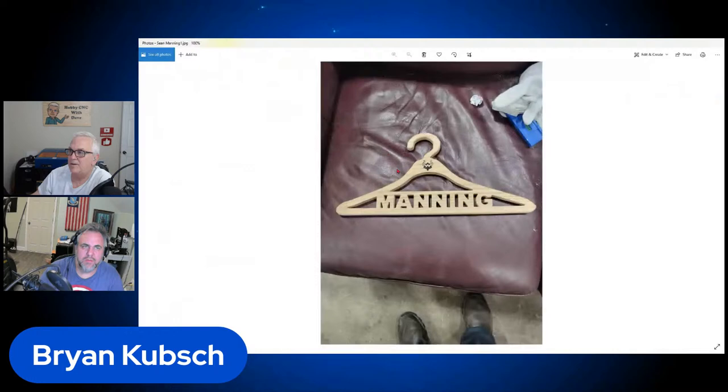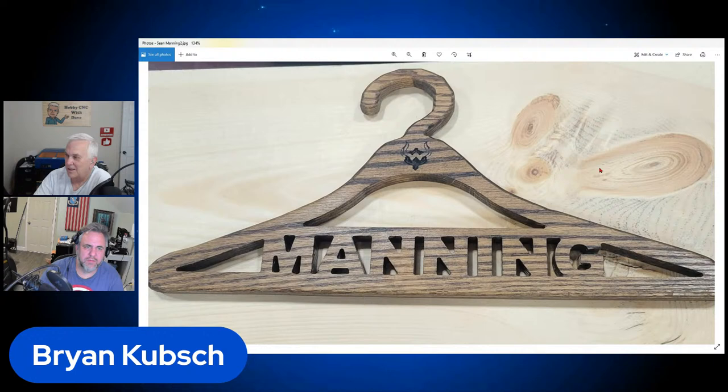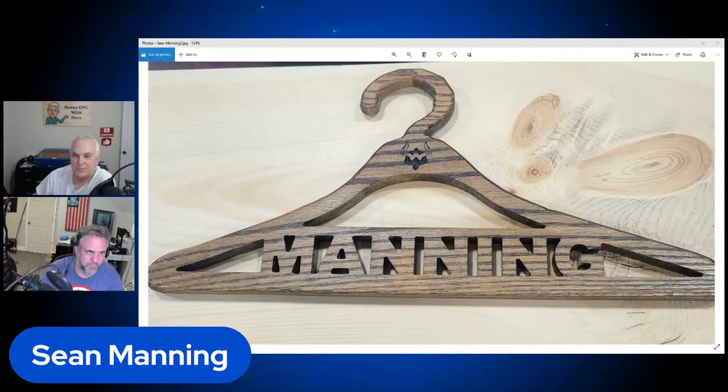Now you might look at this and go, well, big deal, Dave, it's just a hanger. But I'm thinking, that's pretty cool. I have never seen anybody make a hanger with their name on it like that. All personalized and stuff. That's pretty sweet. It's not something you would see every day. And I bet if you made a hanger with somebody's name on it, they would really like it, especially if you have your jacket and stuff like that. It's just kind of classy, I think. Hang it on your hanger.